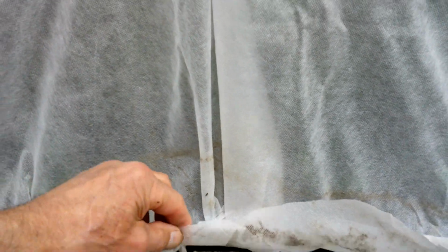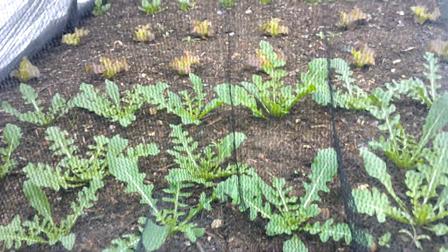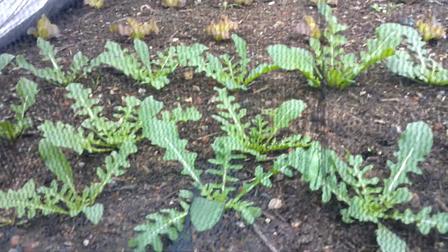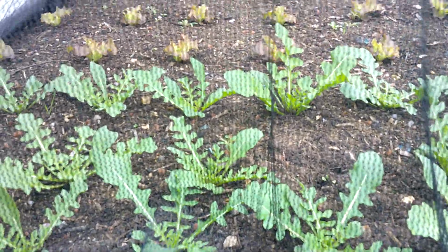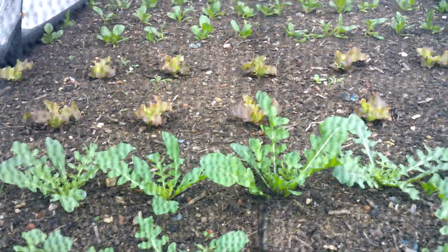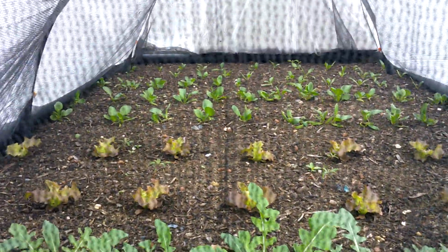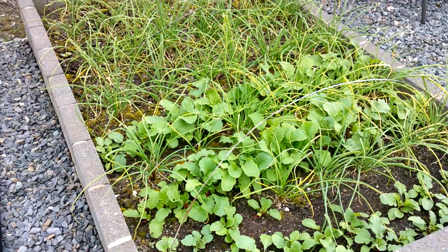So I've had some fleece on some of the beds because we've had pretty cold nights, but if you look underneath there, you can see that it's done a lot of good. This salad rocket now, that's ready for its first pick. The Lolo Rosso just behind it, they've definitely grown since I put the fleece on, as has the spinach beyond that. So it's definitely been a good idea to put that fleece on there.